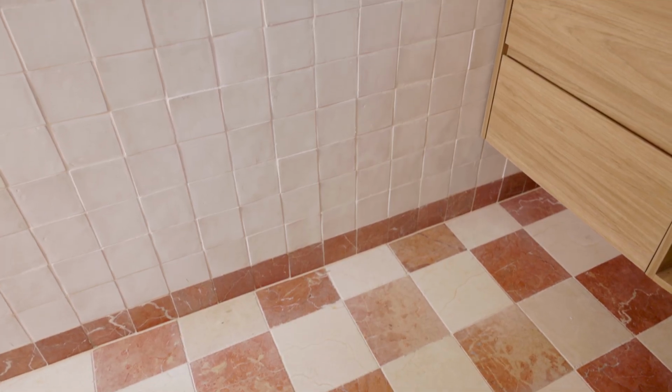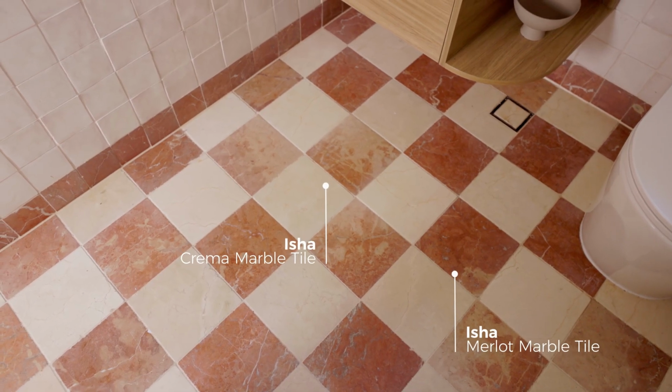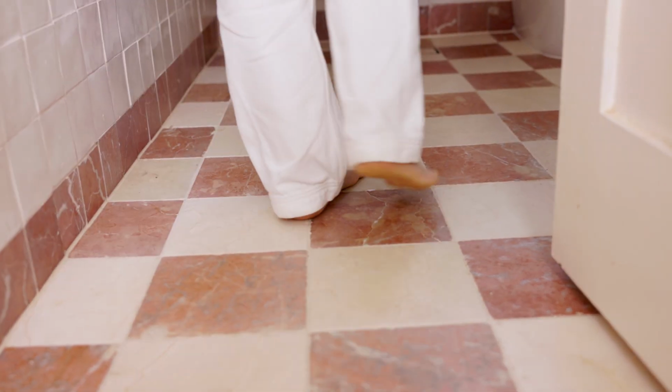Okay, so let's talk about these tiles. If you really want to make a statement, then tiles are the way to do it. And check out these stunners. Marble floor tiles laid in a classic checkerboard pattern in deep pink and warm cream create instant impact. And the tumbled finish is so velvety and soft underfoot.